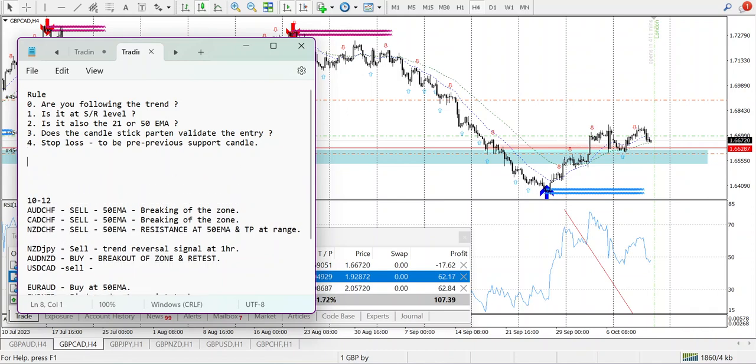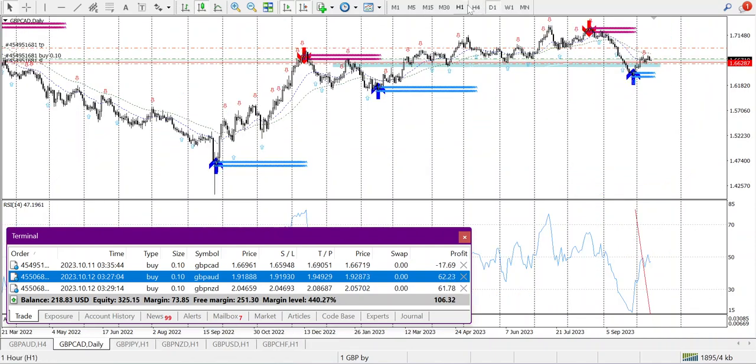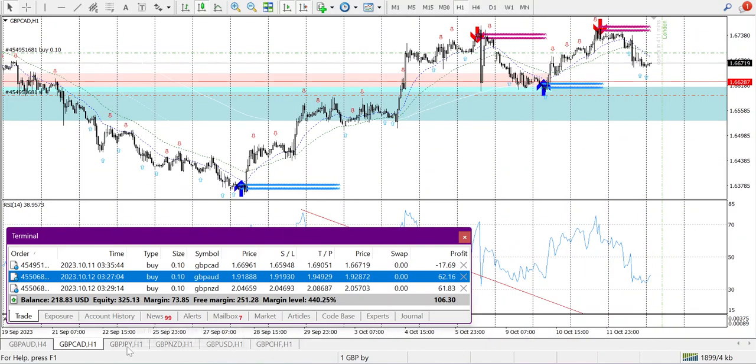So my first priority will be not to enter a trade. But if I find something good, which is as per my rule, I will take the trade. So GBPCAD, I'm in a loss area, and it's coming back to the zone from where it started, and I'm expecting it to go back to the top and hit this next support resistance area. But nobody knows. The market is unpredictable, and we can only trade in probability.